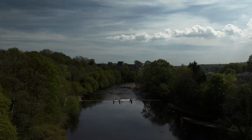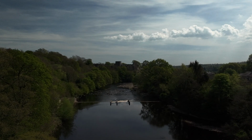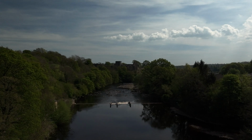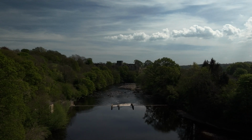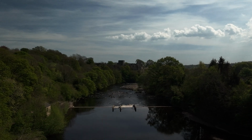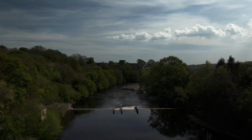Then I turned the drone around, hit record, and I started going along the River Tees again, and then flowing along over the bridge itself and towards the castle. You can see the castle in the distance there on the left, and then on the right hand side you might not be able to see, but there is a bridge that I did in a previous video, but you can just see the river, and it's just a nice beautiful slow bit of footage there.